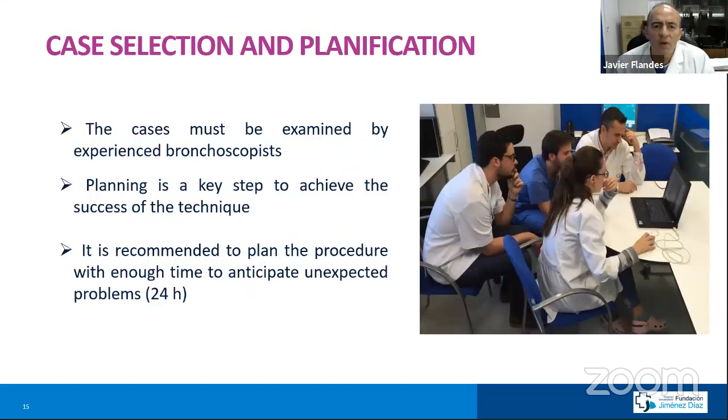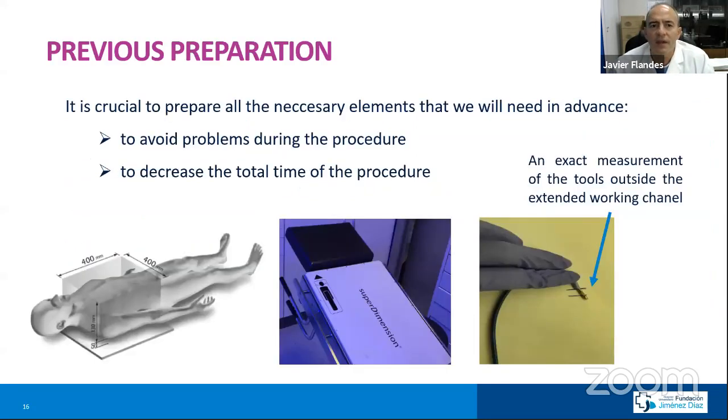When we have the case, it would be examined by experienced bronchoscopists. Planning is key to achieving success. We recommend planning the procedure one day in advance, because many times we have unexpected problems, mainly with the CD record. It's crucial to prepare all the necessary elements in advance to avoid problems and to decrease the time during the procedure.